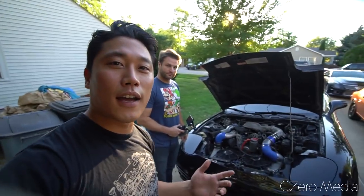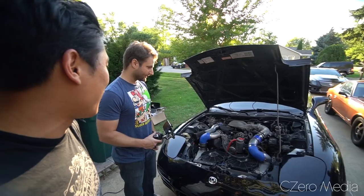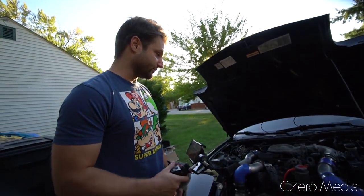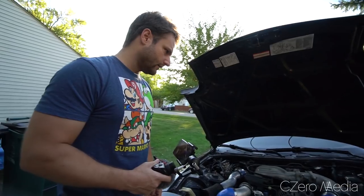When I bought the car, I didn't get a parts list, so hopefully Rob Dahm here, the expert, can point out some of the goodies on the car. No pressure. Yeah, no. And there are actually quite a few. I see bits and pieces, right? Like the Greddy. That's probably an expensive piece right there.